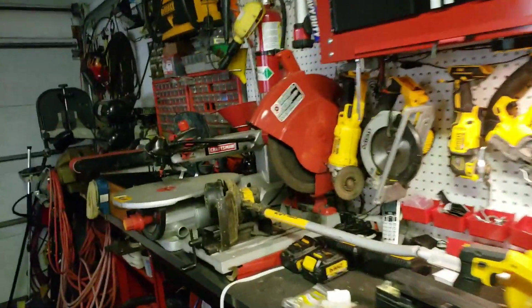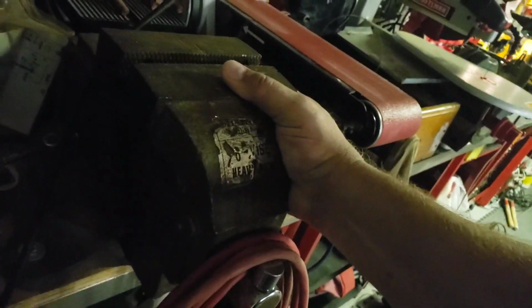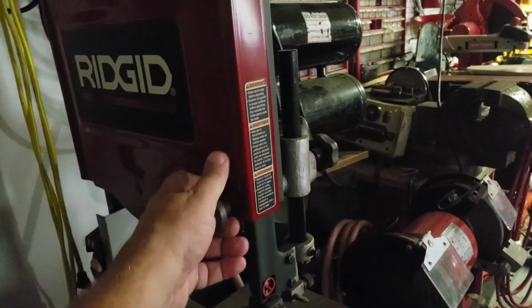My DeWalt collection. Down here, I got tools on the second workbench. And then my dad gave me this huge vise. This thing is like an anvil. It is solid. And then this here, this came from Home Depot. But it's red. You people say, oh, Ridgid is orange.